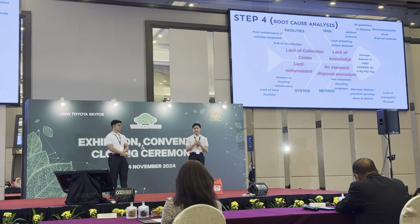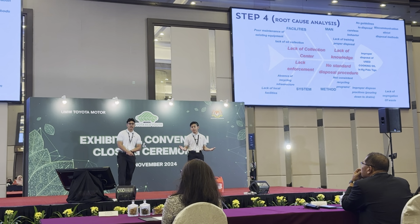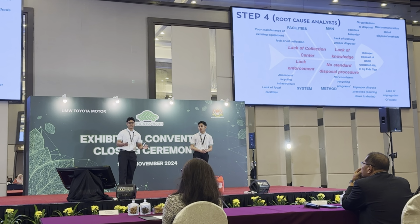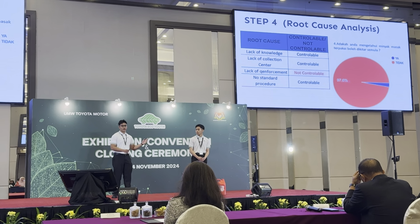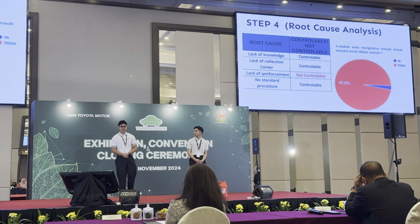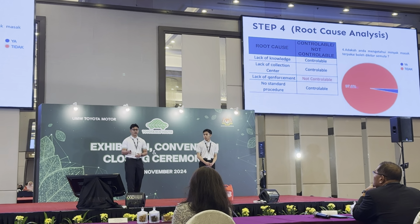Step 4, root cause analysis. Based on our fishbone diagram, these are our root causes, which are lack of collection center, lack of knowledge, no standard procedure, and lack of investment. And all the root causes are controllable except for this one, which is lack of investment. This is because it falls under the local authorities.